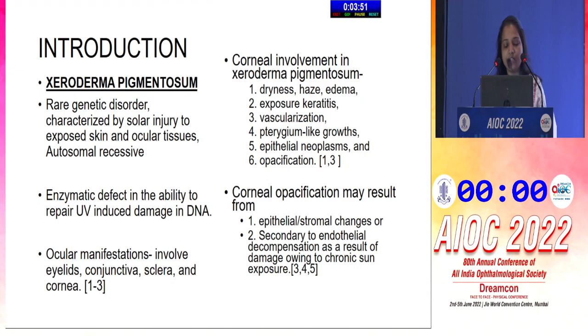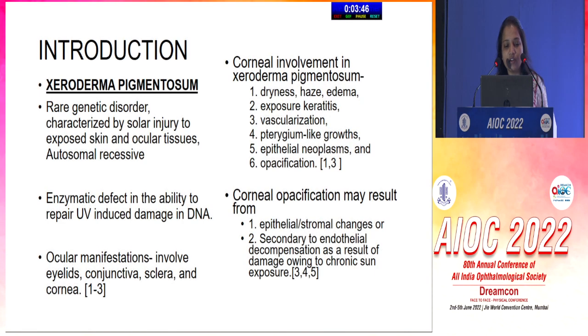Good morning to one and all. My topic is on xeroderma pigmentosum, its clinical presentation and histopathological correlation. Xeroderma pigmentosum, as we all know, is a rare genetic disorder characterized by solar injury to the exposed skin and ocular tissues, autosomal recessive in inheritance pattern. The defect is due to the enzymatic repair in UV-induced damage in DNA. The ocular manifestations include eyelids, conjunctiva, sclera, and cornea.